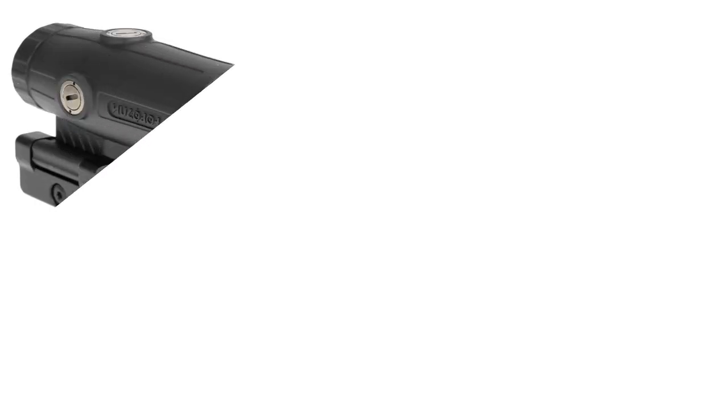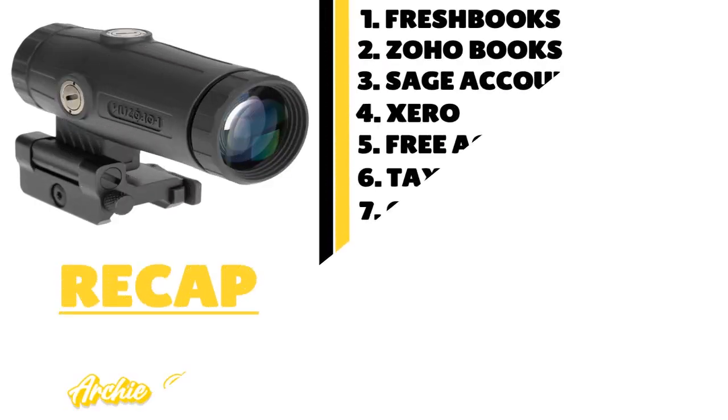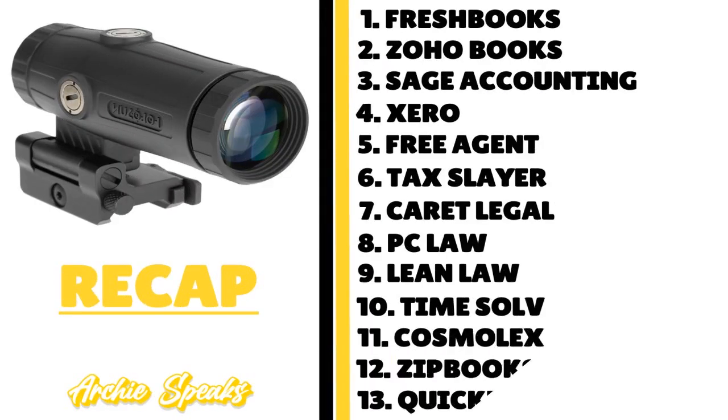So here's a coda. In today's conversation, I spoke to you about the best law firm accounting and bookkeeping software for this year. I gave you the top tools, the trends, and now the coda. The top tools include FreshBooks, Zoho Books, Sage Accounting, Xero, FreeAgent, TaxLayer, Carrot Legal, PC Law, Lin Law, TimeSolv, Cosmolex, ZipBooks, and finally, QuickBooks Online.